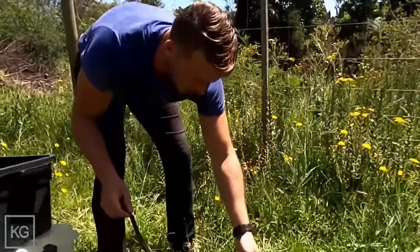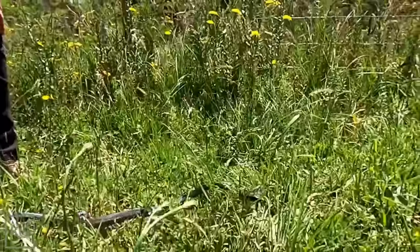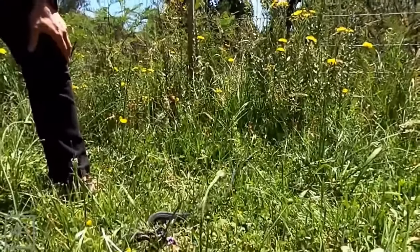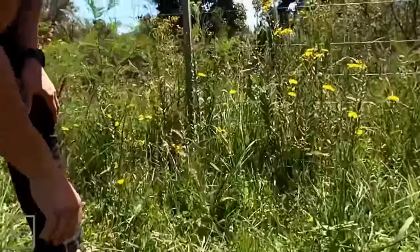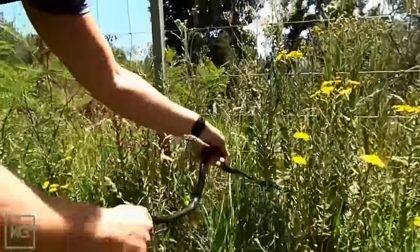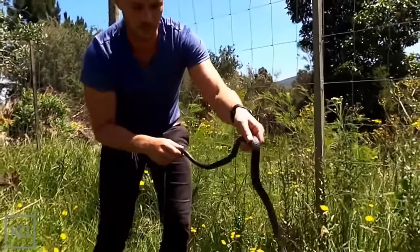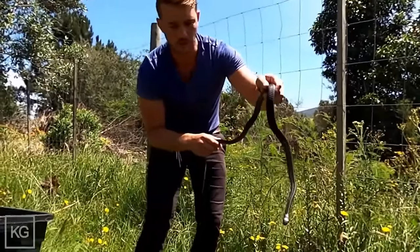I'll put him down quickly to see how he moves. Not very well, as you can see. There's a problem with the spine. I don't want him to go just yet. So we'll follow this guy. I'll keep him under observation for a day or two, and then we'll make the decision.